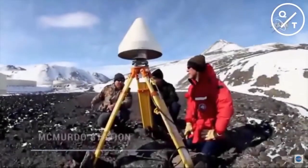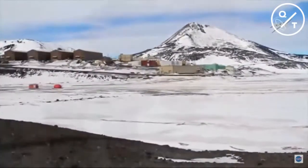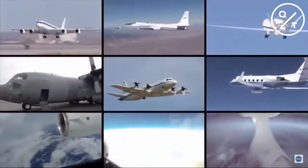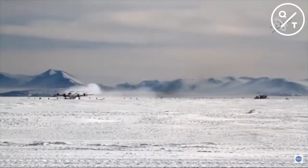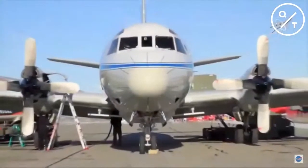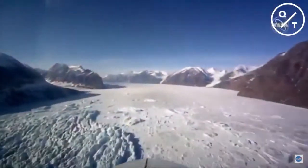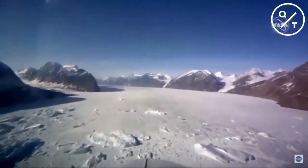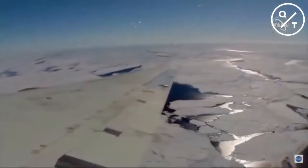NASA researchers spend weeks, even months at a time, in remote locations around the world, collecting critical data about Earth's environment. Many studies are done from the air, using NASA's fleet of research aircraft. One such mission is Operation ICEBRIDGE, a multi-year study of polar ice conducted by the NASA Airborne Science Program. ICEBRIDGE sends NASA's P3 flying laboratory to Greenland and Alaska in the spring to study changing ice conditions in the Arctic. A second aircraft, the NASA DC-8, flies from Punta Arenas in southern Chile in the fall to measure land and sea ice over Antarctica.